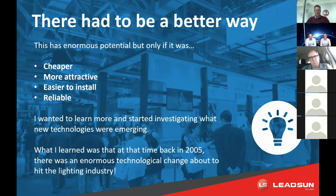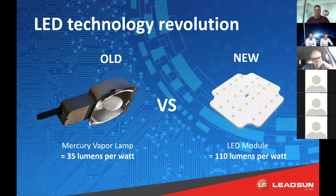improved. And what I learned back around that time, 2005, was that it looked like there was going to be an enormous technological change about to hit the lighting industry. So the first part of that is LED. Again, from that period around 2005, some of this really transformational and groundbreaking stuff was revolving around LED lighting.